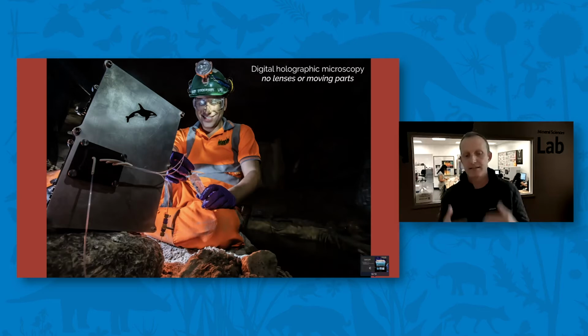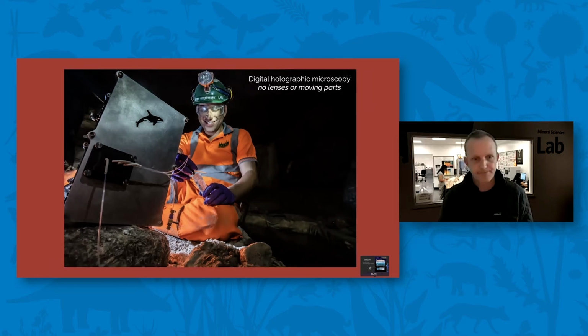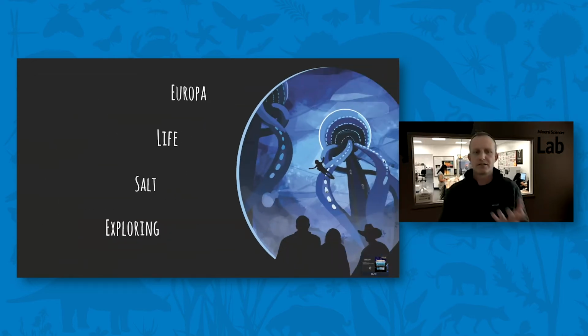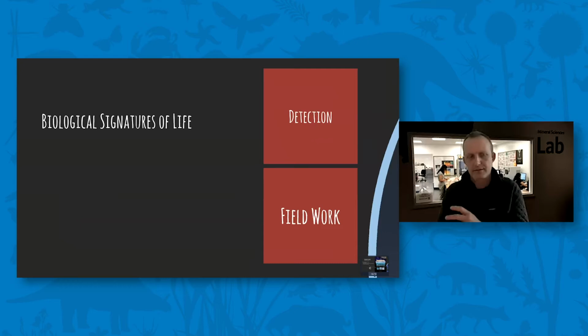The nice thing about this is you don't have to focus it, because the whole entire volume of fluid that we're probing is in focus. You just digitally focus the sample up and down, and you can follow bacteria as they're swimming around. This is something that was built there as well at JPL. So we have all these techniques that we can use to study life in its environment on Earth and possibly in other places. But what are we really looking for?